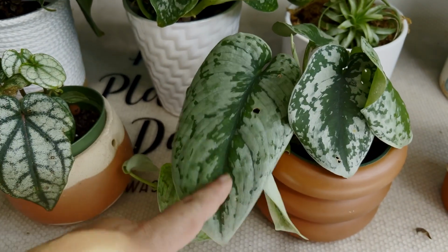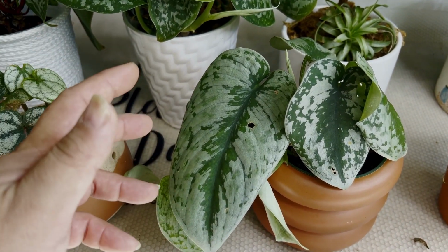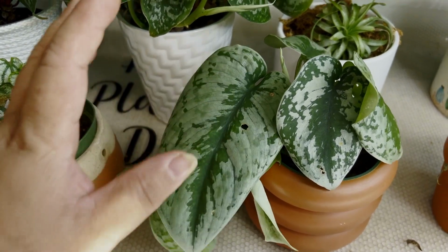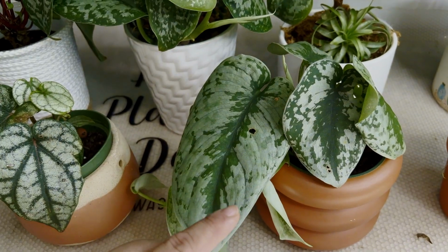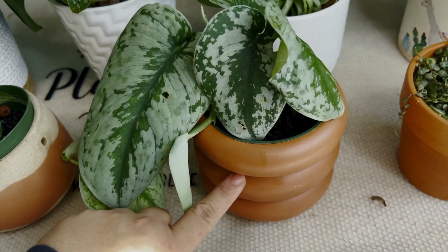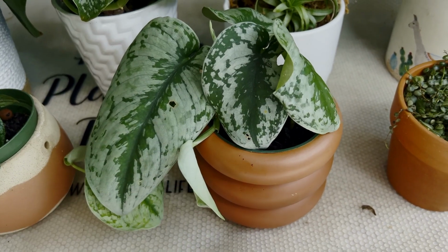I personally like the exotica more though, just because I do think for a plant that is affordable, it looks very expensive. So that's why I like the exotica. So, yep, I really like that. And this one I got from Plant House Alexandria. I really like this pot, and I think it was like $10.